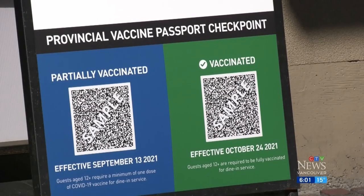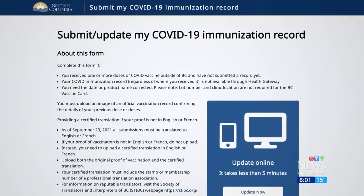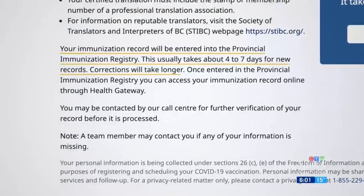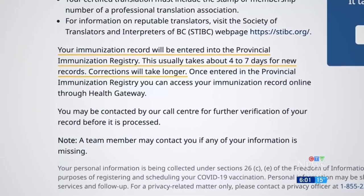So theoretically, you're supposed to be able to go to a specific page. That address is immunizationrecord.gov.bc.ca. Submit your proof for processing there. It even says it'll take about 4 to 7 days for new records. Corrections might take longer, but I have to tell you, some people have been waiting nearly up to 3 weeks.